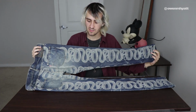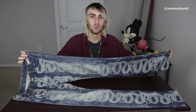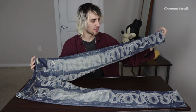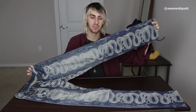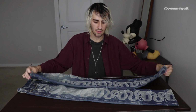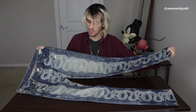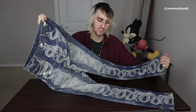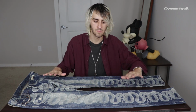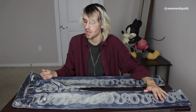and that is this pair of Hysterical Glamour snake motif jeans. As you guys can see, it is a dark blue wash, and it's got this insanely beautiful snake pattern that travels up the legs on both sides of the pants. So you have it on the back right there, you have it on the sides, you have it on the front, you have it going up the crotch, and it's such a unique pair of jeans. You won't see anything like this ever from any other brand unless somebody copies it, obviously.